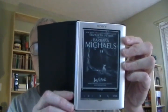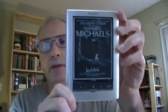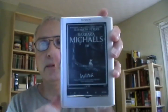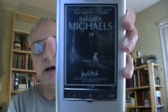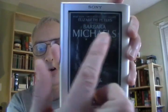It's got a 5-inch screen, and this is one of the books that I purchased recently, so I'm going to go ahead and haul this. This is Barbara Michaels' Witch, and you can see the screen is black and white, and I'm going to take this out of the cover because I think it's going to be a little easier to show. The screen is black and white, and it's e-ink, so it's pretty good contrast, I think. I'll try to get closer there. Now the book cover, when you look on Amazon or wherever, is very, very dark. I think it's green or blue or something.